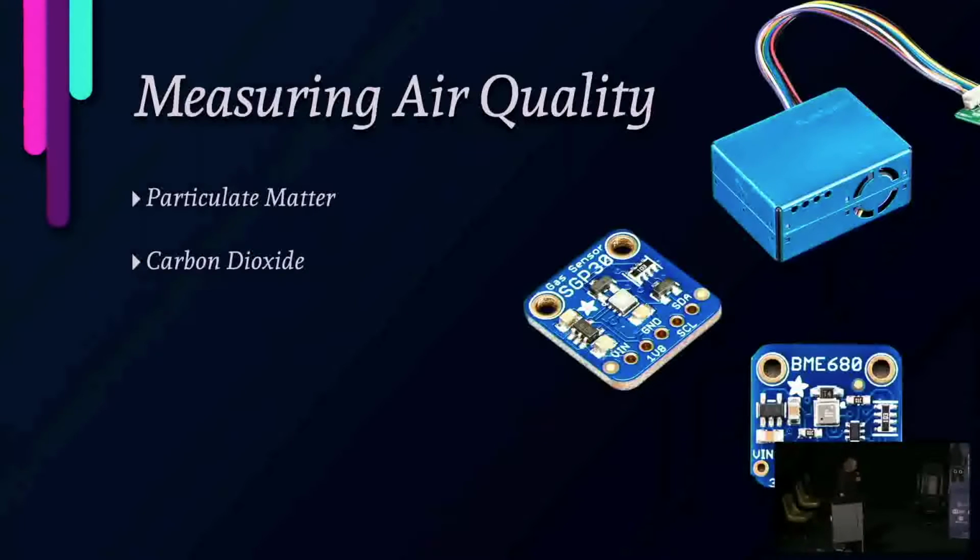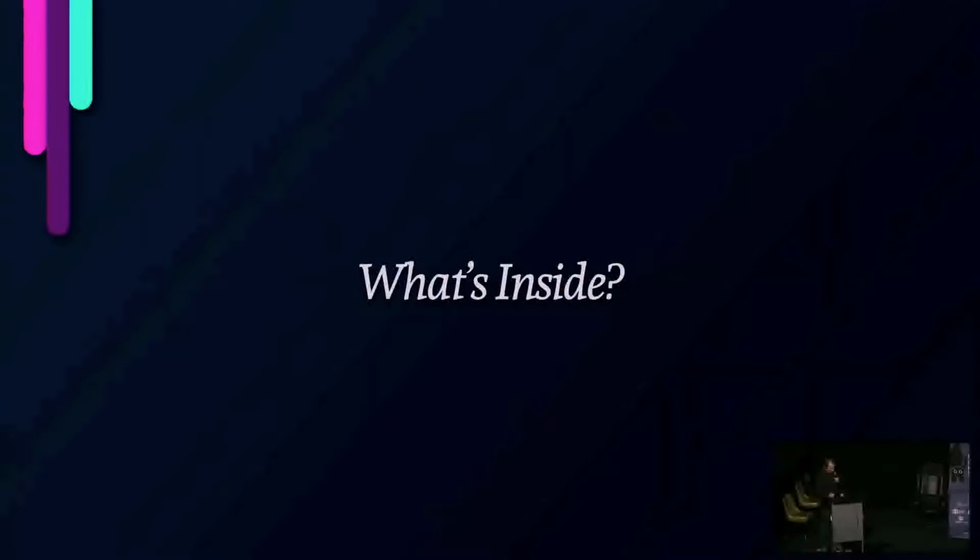CO2 is usually good for if you're in a space with large crowds or an industrial space where there might be a device that's off-gassing CO2. CO2 will kill you. But the third way, this bottom one, is the BME 680, and this one measures volatile organic compounds. The easiest way to think about those is anything that's in the air that makes a smell. And so that's the one I decided to go with.